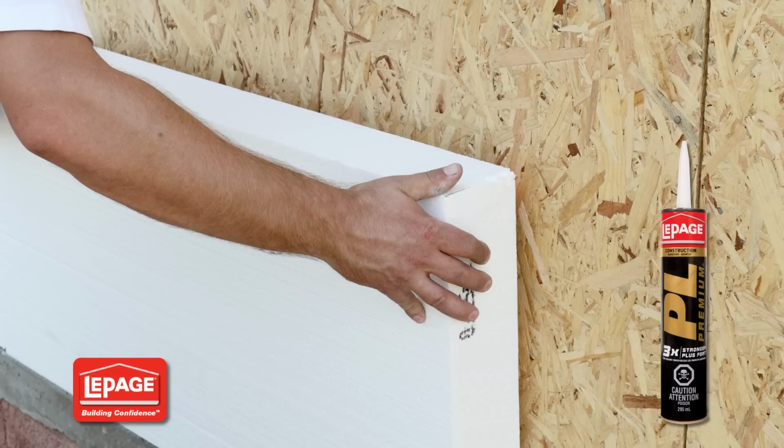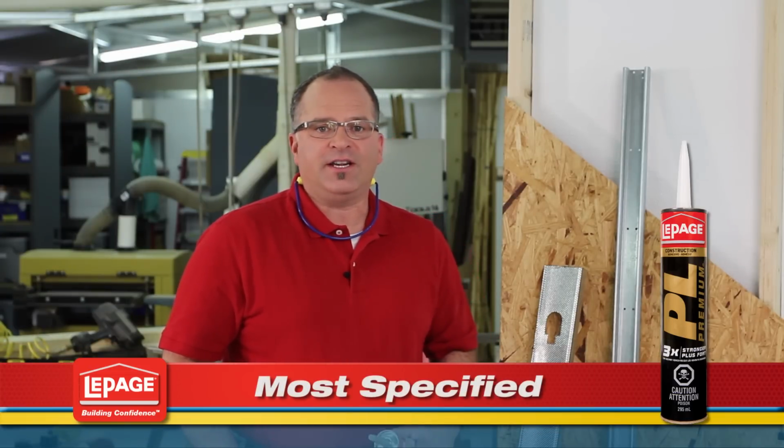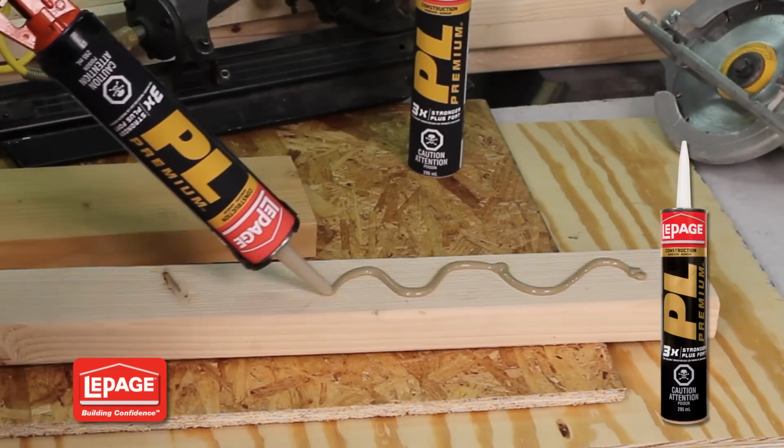It'll even work on foam, fiberglass, steel, and even mirrors. PL Premium is the most specified construction adhesive in North America. It's great for all interior or exterior projects, and it'll even stick to wet surfaces.